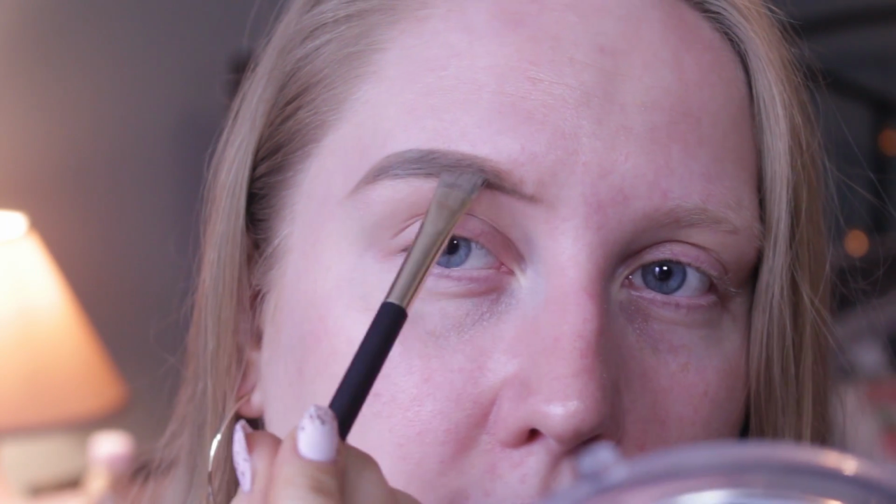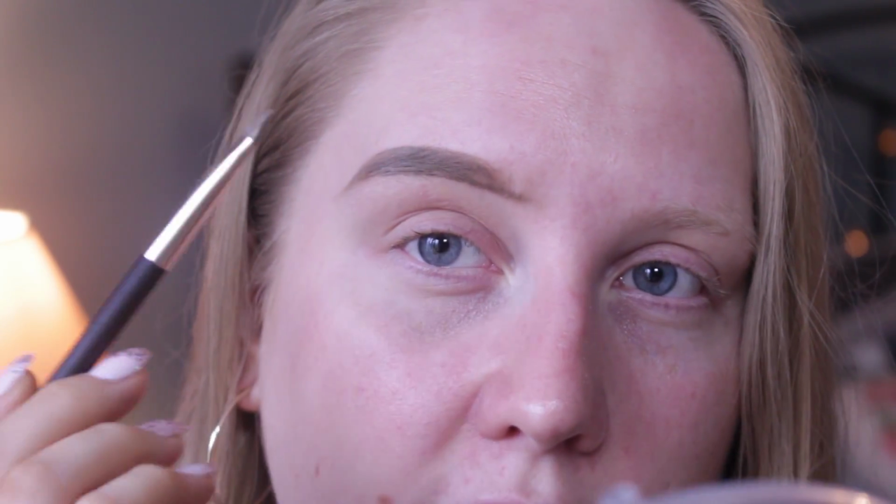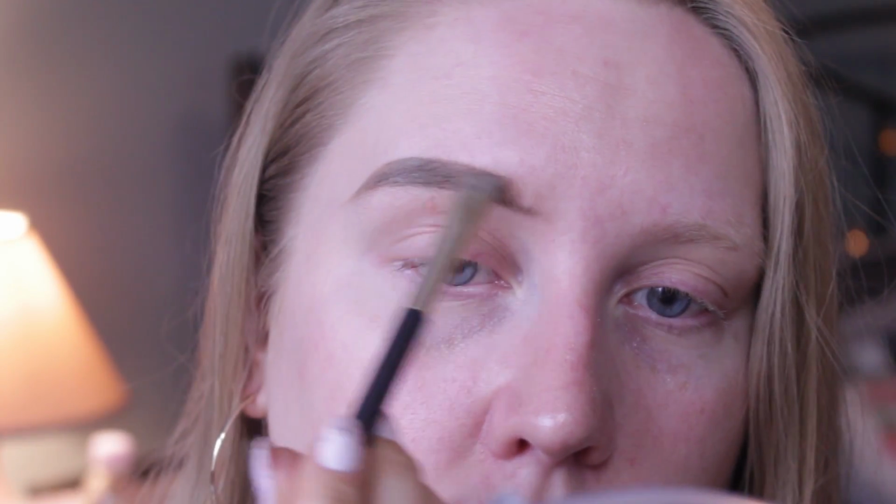So I've got my brow filled in. I didn't take any more product on the brush and just filled the rest of the brow in. So I'm going to focus on the inner corner now. Still not any extra product on my brush.